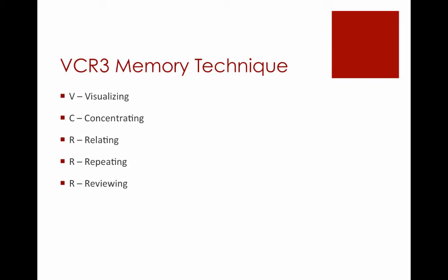Okay, so the first practical thing that we'll talk about in this mini lecture is a memory technique called VCR3, not to be confused with SQ3R. So VCR3 is one technique for building memory. And essentially it's made up of 5 parts.